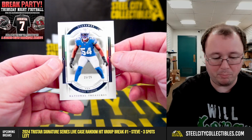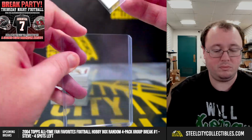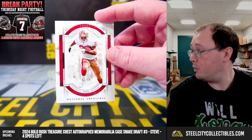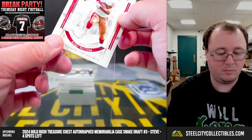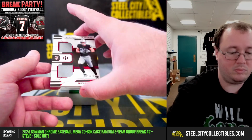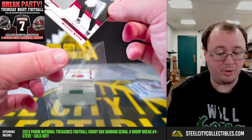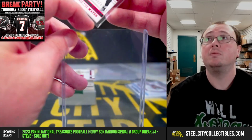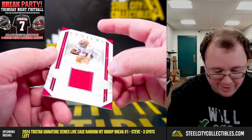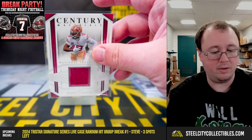Going to start off with Bobby Wagner, 15 of 25. Ricky Waters, 52 of 99. Dual relic rookie, Michael Mayer, 28 of 87. Remember to his jersey number. Century Materials, 69 of 99. Deebo Samuel.